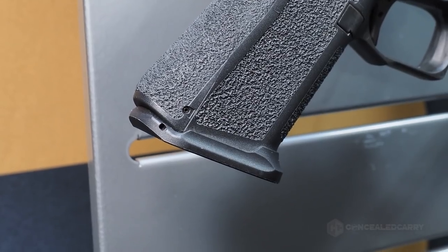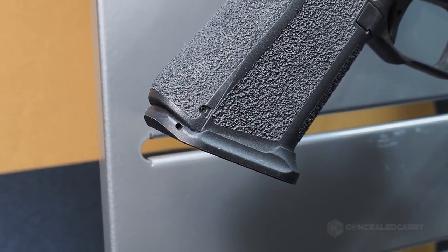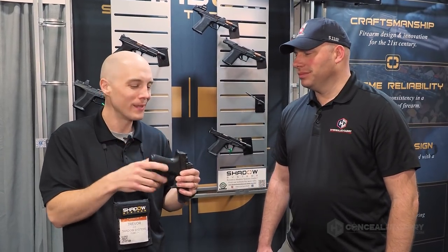We got this removable magwell that comes with the gun. So you get a magwell if you want to add it, great. If you want to just use the existing and fairly generous internal magwell, you can do that too. And then up here, the beaver tail has been changed in the 920. So again, we had a beaver tail that was relatively larger than most stock guns on the 918, and then, like I said, some guys had these massive hands, right?